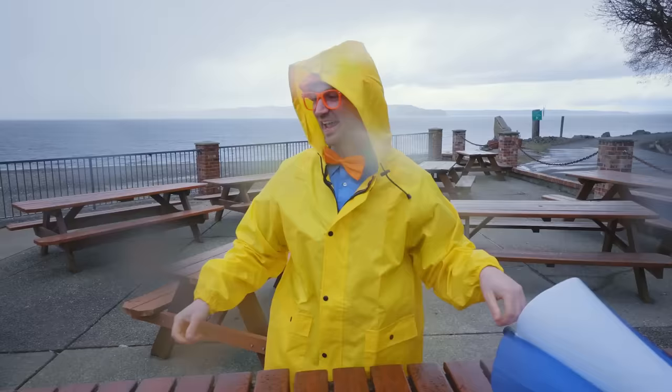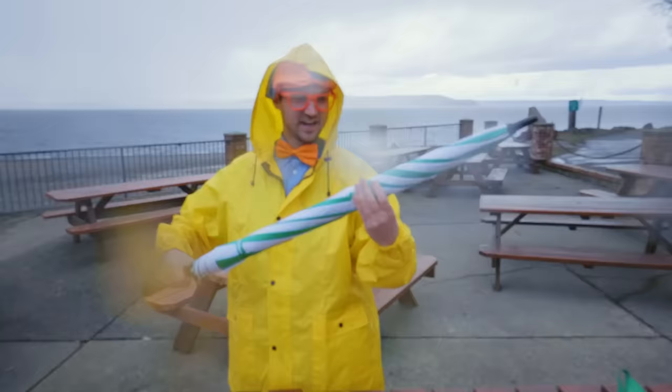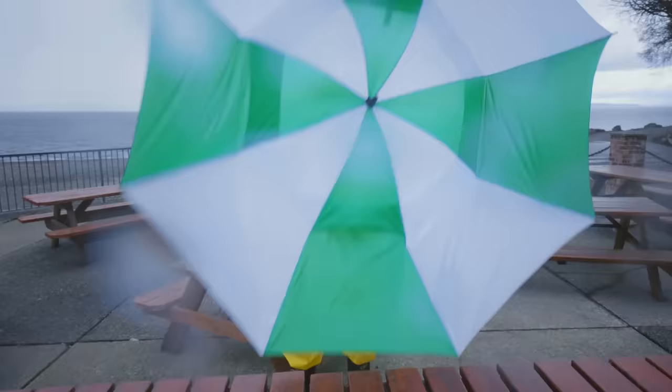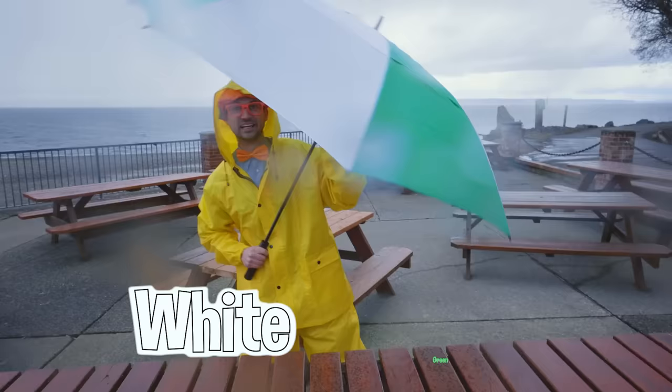Okay, and for this umbrella, whoa, check it out. Yeah, another big umbrella. And the colors of this umbrella are, whoa, it is so stormy out! Yeah! It is white and green! Woohoo! Let's go!